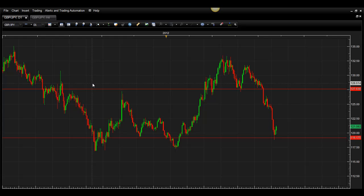Pound yen, as we know, moves a lot, so even if pound's weak and yen strong, there's still rallies that kind of come from nowhere with a volatile pair like that. So make sure that you are keeping an eye on this. Never know what to expect with pound yen, but if you get on the right side of the market, there's certainly significant profit potential in this pair.